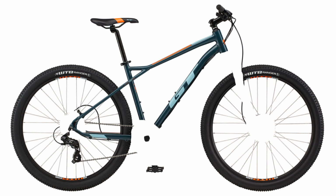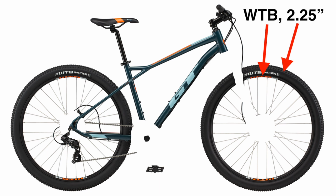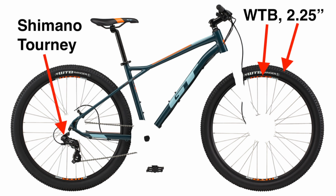As you can see, there are a lot of shared components among these bikes, so I won't be covering all of them in this video, especially since you'll get these ones regardless of which Aggressor model you choose. I will quickly mention that the rims and tires are WTB branded, and the tires are 2.25 inches wide, which falls in the realm of cross-country as well. Additionally, all bikes use the same Shimano Tourney rear derailleur, which is very entry-level.